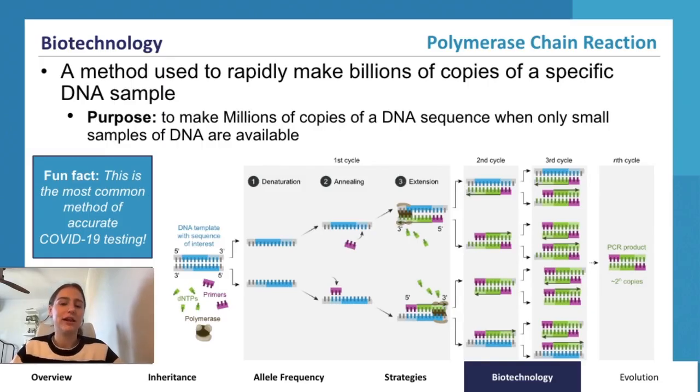Again though, it does use an enzyme, and this is DNA polymerase, which acts like a molecular builder joining individual nucleotides together to form DNA strands. This is the exact same polymerase that is responsible for DNA replication. That's why, in essence, PCR is sort of like artificial DNA replication.